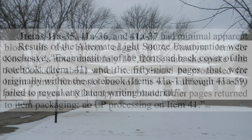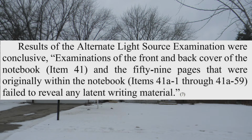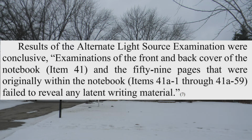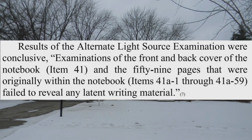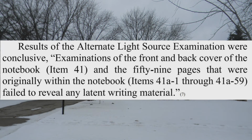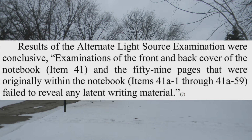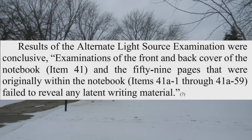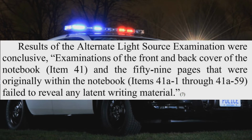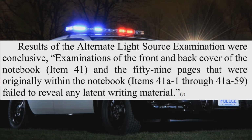Interesting. Now, results of the alternate light source examination were conclusive. Quote, examinations of the front and back cover of the notebook, item 41, and the 59 pages that were originally within the notebook, items 41A1 through 41A59, failed to reveal any latent writing material. End quote. So really no latent prints in the entire notebook. So again, we're not seeing anything, including the front and back cover. Right. Which there should be, because there is blood on the front and back cover.